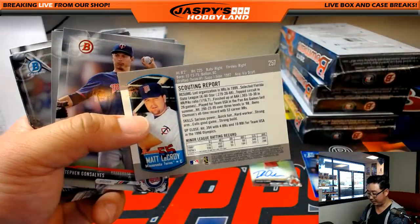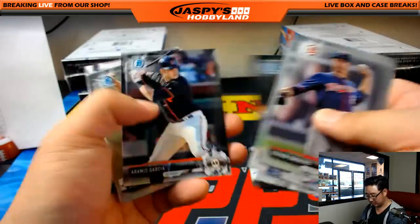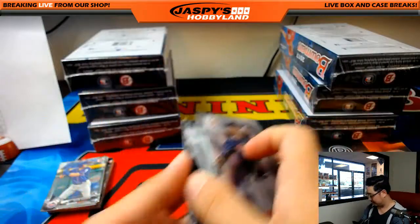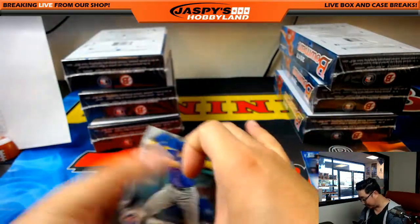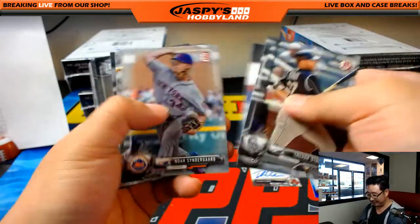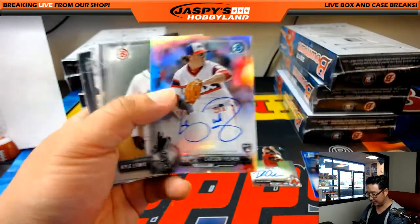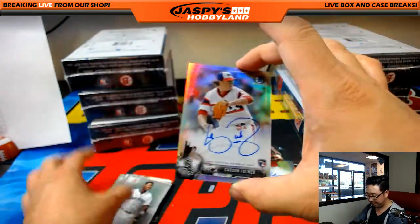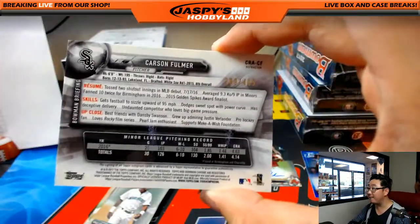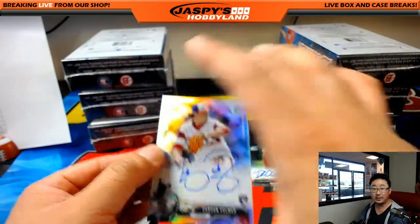Another cool buyback right here. Matt LaCroix. Not seeing that third autograph. I mean, Axel will catch it if I miss it, but it's got to be here somewhere, right? It's on average, though, remember? I know. The old on average trick. The next box could have more. There it is. Carson Fulmer. Nice. Numbered as well. 289 out of 499. Carson Fulmer, White Sox. Nice rookie auto there.